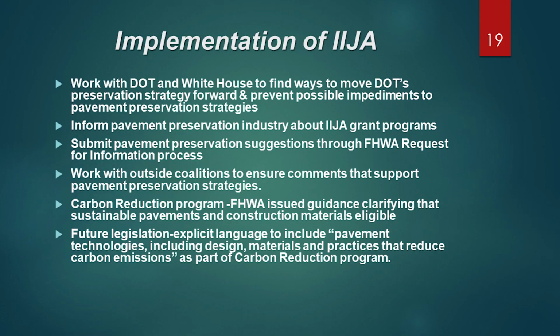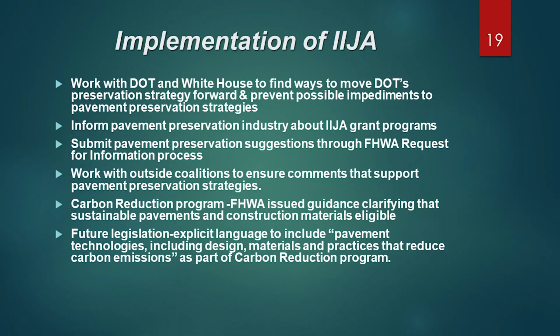We're going to work with outside coalitions to ensure comments that support pavement preservation strategies. There's a lot of them. You heard a little earlier about the carbon reduction program. FHWA issued guidance clarifying that sustainable pavements and construction materials will be eligible. So you're going to be seeing more of that. The future legislative explicit language is to include pavement technologies, including design, materials, and practices that reduce carbon emissions as part of the carbon reduction program.